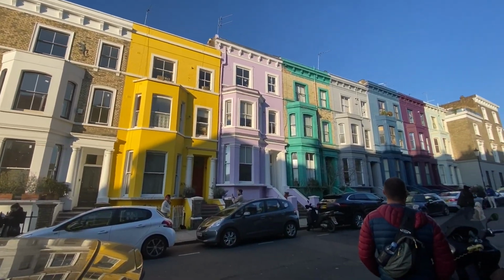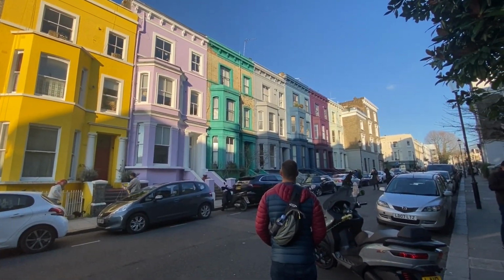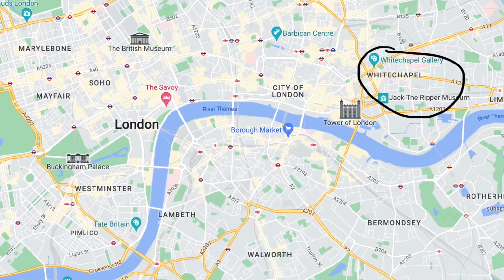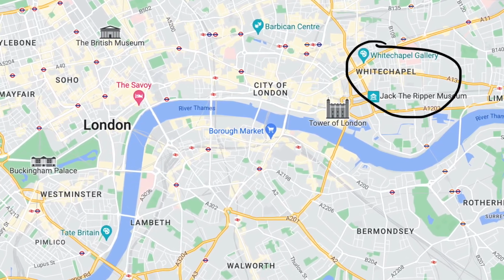There were parts of London with beautiful housing, where all the lovely people lived. And then not too far away were areas that you didn't want to be. You might wonder, how in the world could these murders take place if it appears to be right in the center of town? London has a high population. It certainly did back then too.